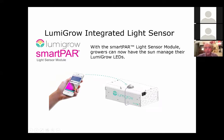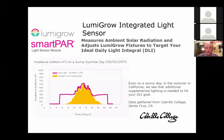This kind of technology is commercially available at this point, and e-GRO has tried this out at a college in California. The data in this graph is from a sunny day in California, and even on that sunny day, they still needed to provide supplemental light to reach the DLI goal for the crop that they had in the greenhouse. I think this was lettuce.